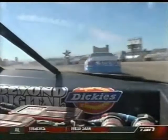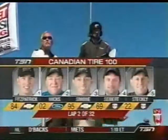Again, what a great shot of how wide these runways here in Edmonton are and how much momentum these guys can carry into the corner. What a great shot. Kerry Micks putting together a quietly solid run in the early going of this Canadian Tire 100. And that Ford running second, but everybody continues to chase the 84 of JR Fitzpatrick.